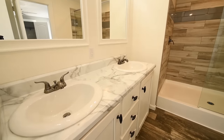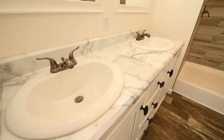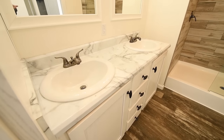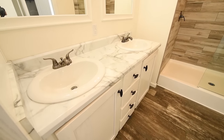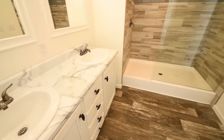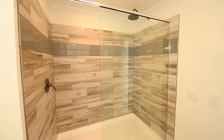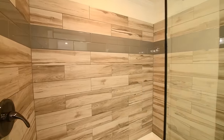Double sinks. Yes, yes, yes. Double sinks. Those same countertops we've seen in the kitchen and the rest of the house. What I like about this area right here is you've got some space around your sinks for your toothpaste, which somehow mine always ends up in the drawer. I mean, I can't ever find, I'm just kidding. That's a good thing, right?